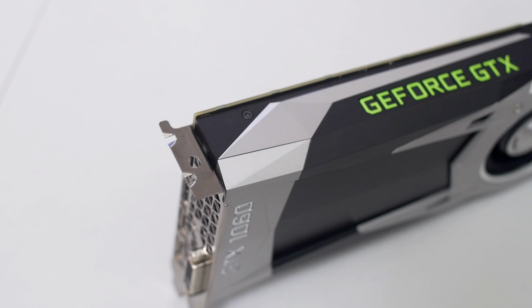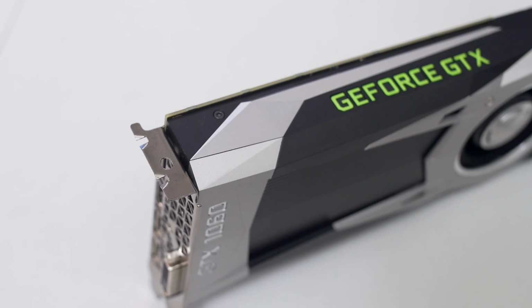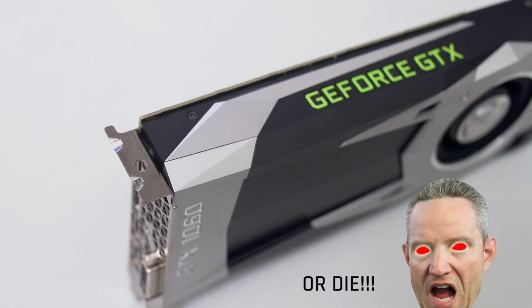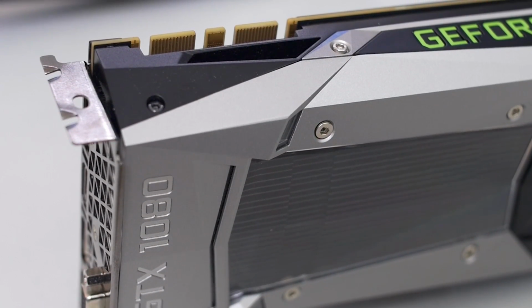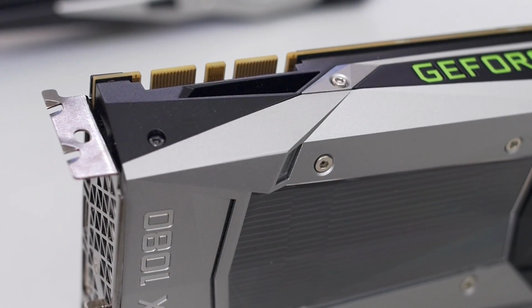Another interesting move here is the omission of an SLI finger and SLI support for this card altogether. Somehow I know Jay's still gonna find a way to water cool 4 of these things, but apart from that, I agree with Nvidia that multi-GPU setups should usually be reserved for only the highest end cards when there's no faster single card option available.